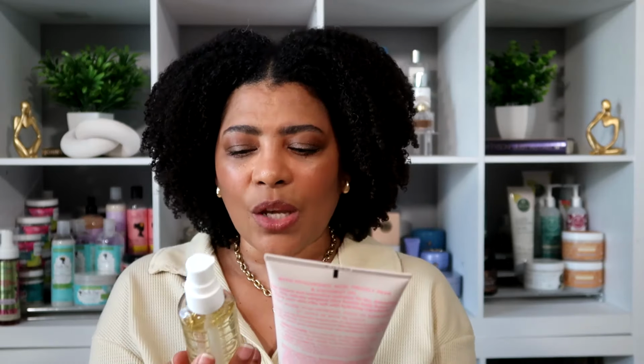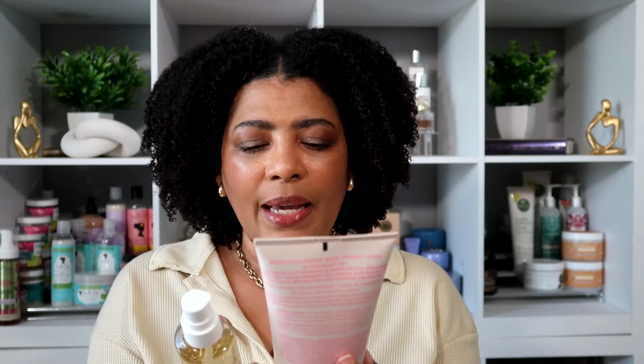So I picked up this set because I wanted to try the body oil and the body butter. So we'll see. I'll come back and let you guys know if it was worth the purchase.